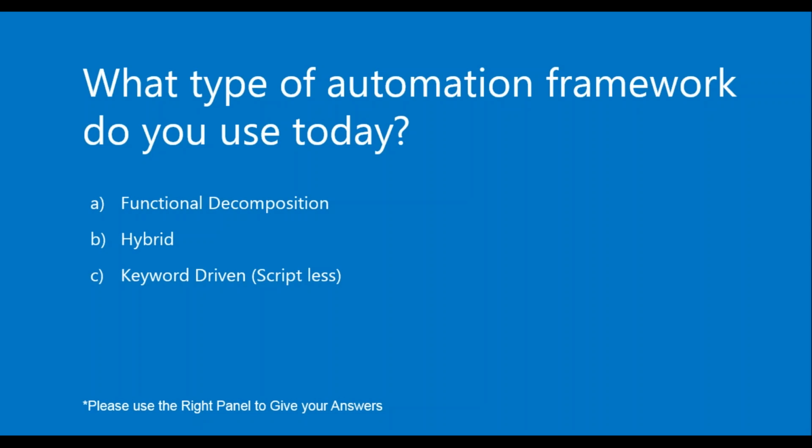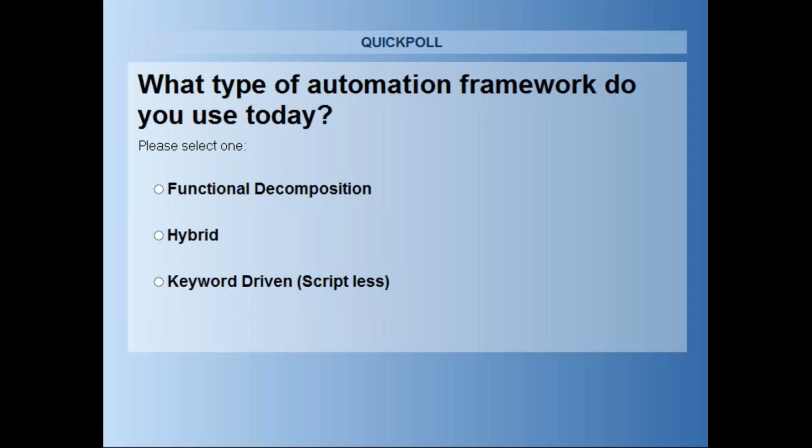I'd like to understand from the audience, if there is a legacy suite which you would have from an HP standpoint, what would that be in the form of framework and design patterns which you would have? We have a definitely engaging audience today. So we'll give it a few more seconds.